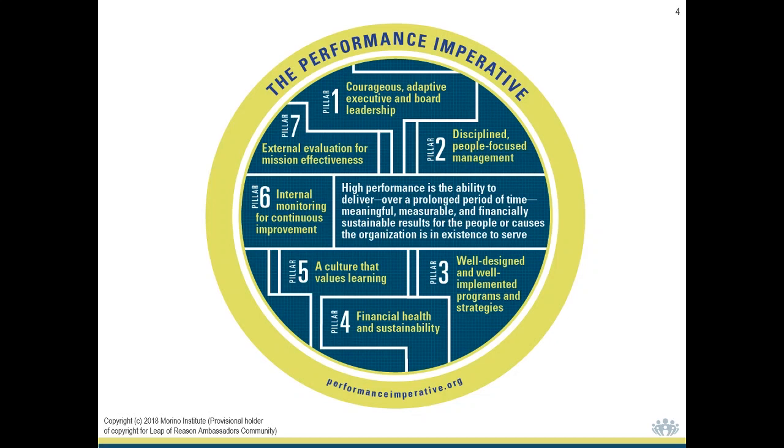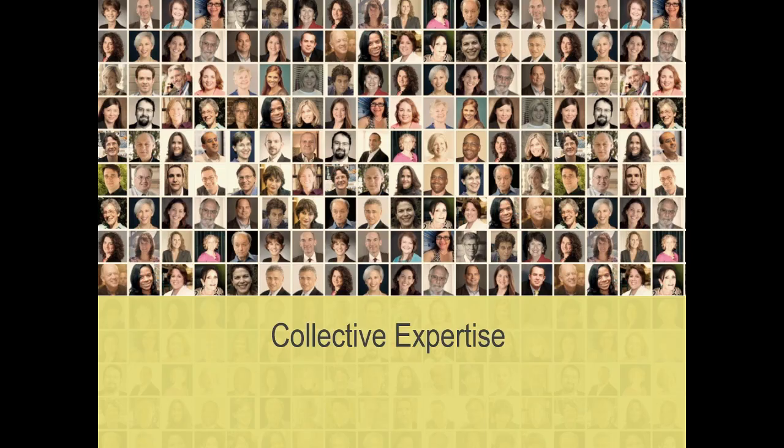The performance practice was developed by a community of peers. When you use it, you benefit from the collective expertise of more than 50 nonprofit leaders, funders, researchers, and consultants in the LEAP Ambassadors community. It's been vetted by people who know what it's like to run a nonprofit, who get what high performance looks like in practice, and who understand what it takes to make organizations more effective.